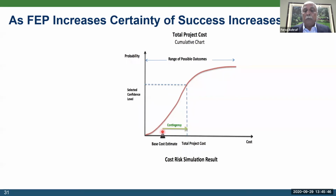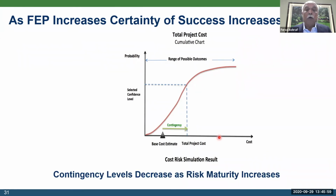Your probability of coming down, the base estimate, is the area, the small triangle over here, which is 10% of the probability. The probability of you finishing the project somewhere here is 80% or 90% of the curve of the probability. So, hey, all things are not equal.